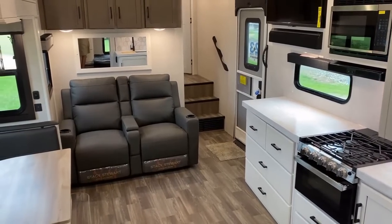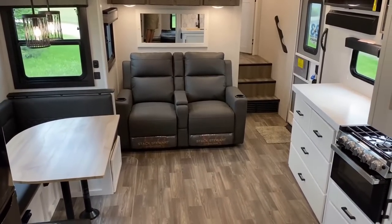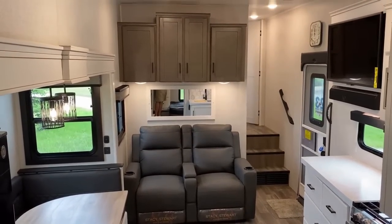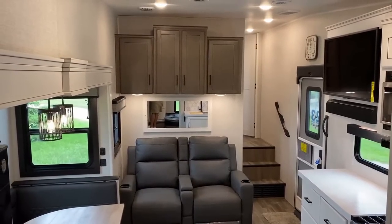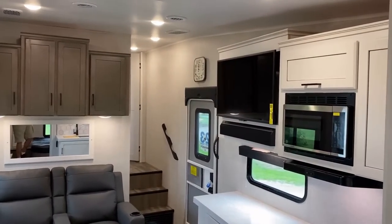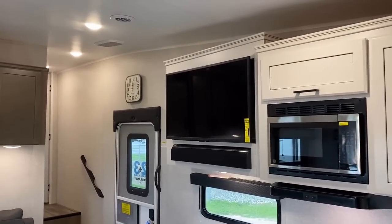And again, it's definitely worth mentioning that this is not a unique floor plan in the RV industry. I think Reflection was pretty much the first one to really do something like this and popularize it. But at this point, there is no shortage of builders making a floor plan like this. And they all bring something a little bit different to the table.